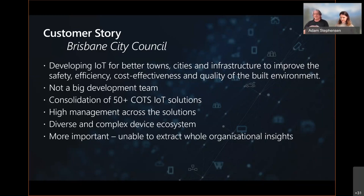So what happened is that different parts of the business went out and just started standing up their own IoT solutions. Then they did a bit of a check and went, oh, we've got more than 50 IoT solutions out in the field, often solving the same use case, but they've gone and bought off-the-shelf products. And there are a number of different challenges with that.